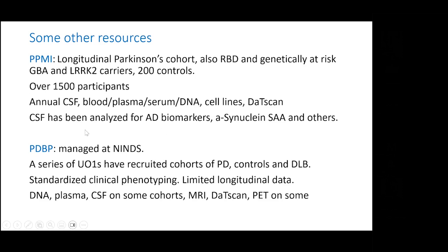PDBP is short for the Parkinson's Disease Biomarker Program, which is funded by NINDS and managed by them. And they have funded a series of U01 grants that have recruited cohorts of Parkinson's, usually mild to moderate, some controls that match these cohorts, and there have been 3 or 4 cohorts in the multi-center study that we're part of, dementia with Lewy bodies. All of these patients have some standardized clinical phenotyping. There's limited longitudinal data. Usually there is either cross-sectional or maybe 1 year of follow-up in most of these cohorts. What is available is DNA, plasma, CSF on some of the cohorts, MRI, DAT scan, and PET on some as well.